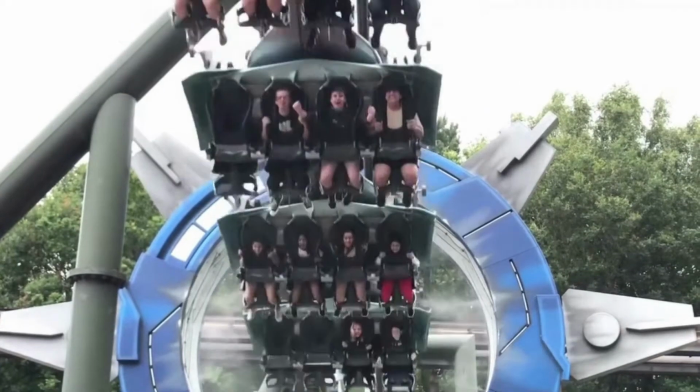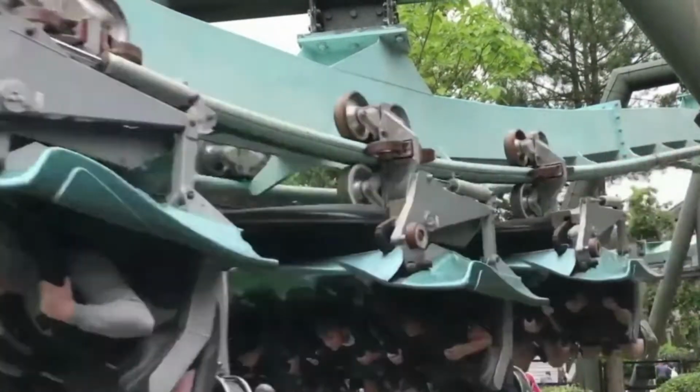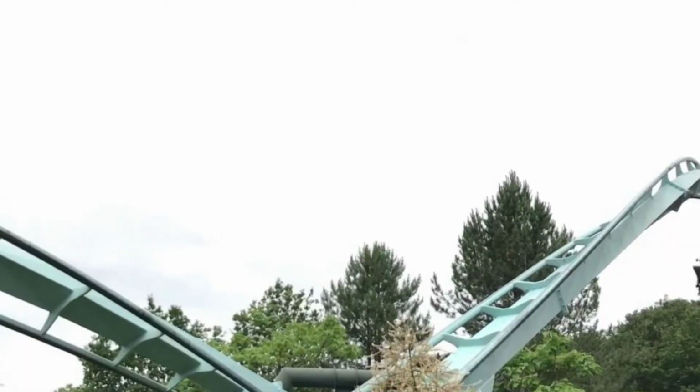Another controversial ride. What is that? 3 in a row? 4 in a row? And number 4, we have Galactica. Most people rank it about 6th or 7th, but I love the flying sensation.